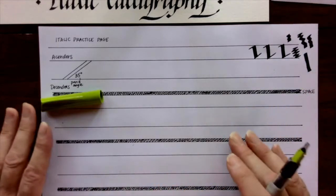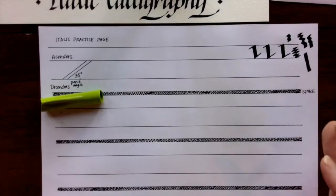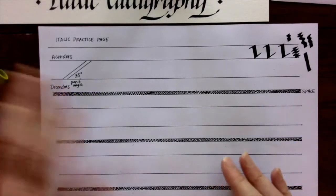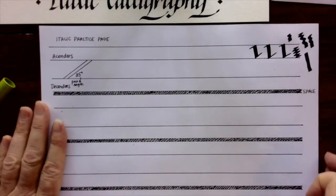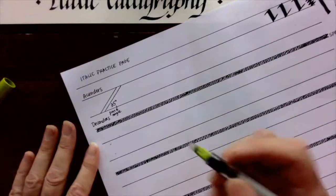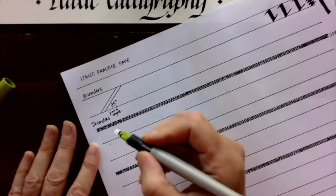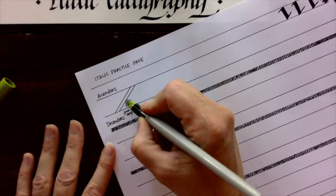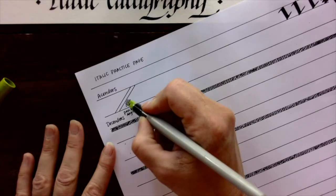Once you have the ink flowing, and you can stop this video for a minute to get yourself prepared with your ink and make sure you have the right paper and everything like that, we can get started with the first stroke. So, the key with italic calligraphy is to keep your pen on a 35-degree angle. See how my pen is on that angle right now? That is really important. This is where things like the protractors really make a difference.